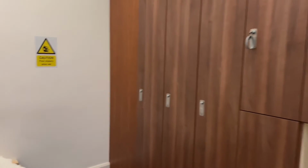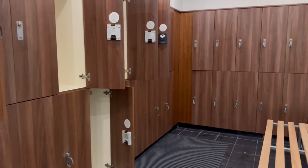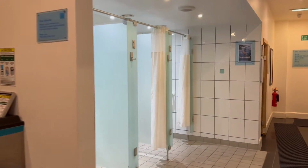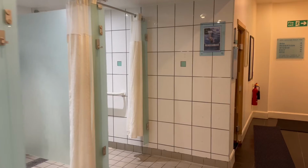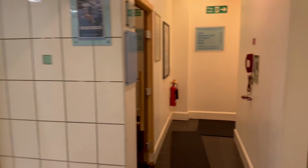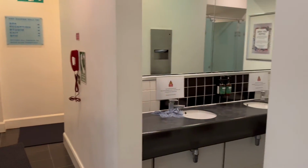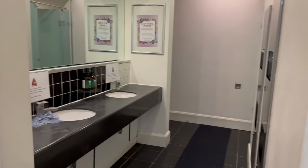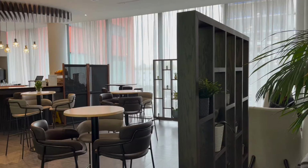The changing rooms were also quite big, and you can get a token from the reception area when you come in, so you do have to sign in and sign out when you use these facilities. And I made sure no one was there when I was filming, of course for privacy reasons. But there are showers, there are also dryers for towels or for wet swimsuits, and there is a sauna, but someone was in there, so that's why I didn't want to film that.